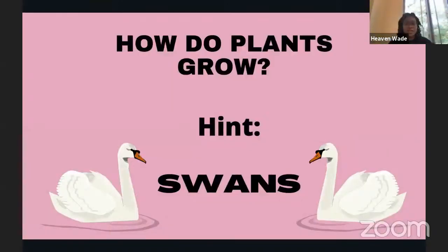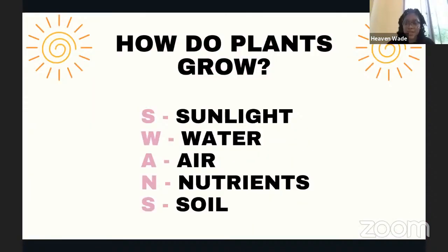And then the next thing is, how do plants grow? A little hint is swans. I know you're thinking, how can swans help plants grow? Well, SWANs is an acronym which stands for sunlight, water, air, nutrients, and soil.